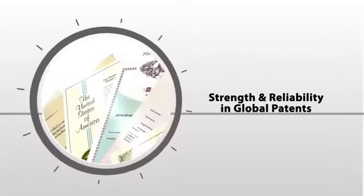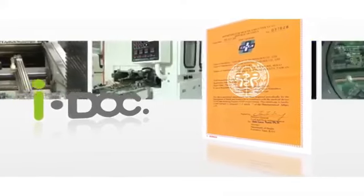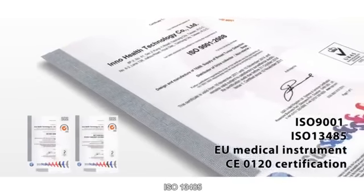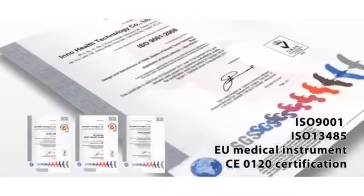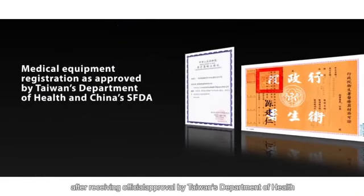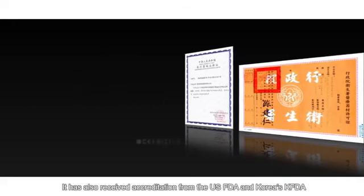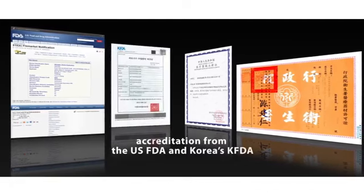Strength and reliability in global patents. The I-Doc electroacupuncture device is produced by a GMP certified manufacturer and has ISO 9001, ISO 13485, and EU Medical Instrument CE0120 certification as well. The product is registered as medical equipment after receiving official approval by Taiwan's Department of Health and China's SFDA. It has also received accreditation from the US FDA and Korea's KFDA.